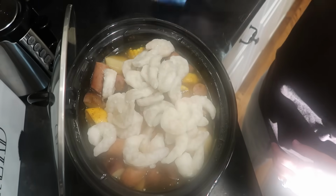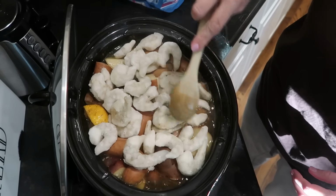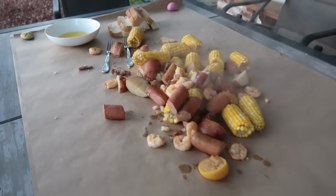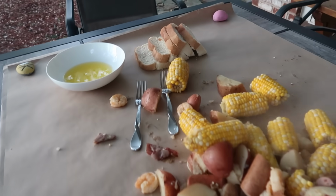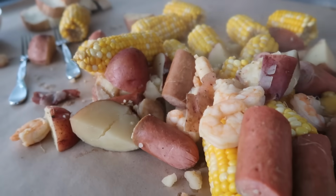We eat this in the summertime primarily so that we can cover our patio table with brown paper and just dump it all out right on the table and enjoy it outside. But it's super easy. I don't have to sweat over the grill or stove. I don't have to heat up my kitchen doing a shrimp boil on the inside stove.